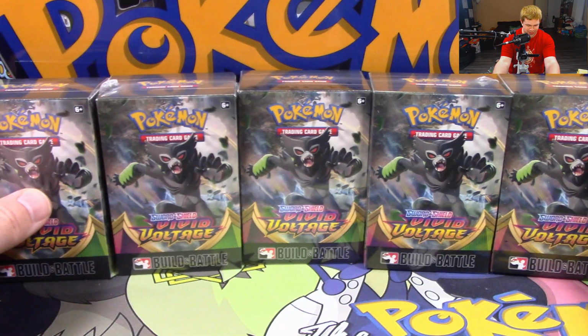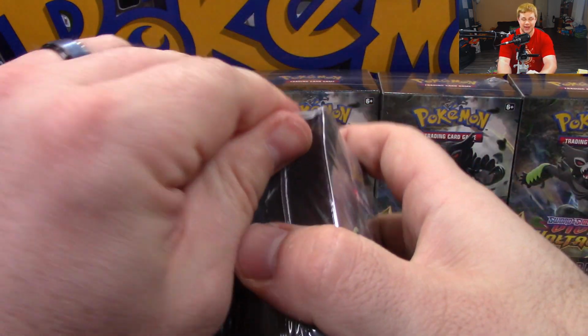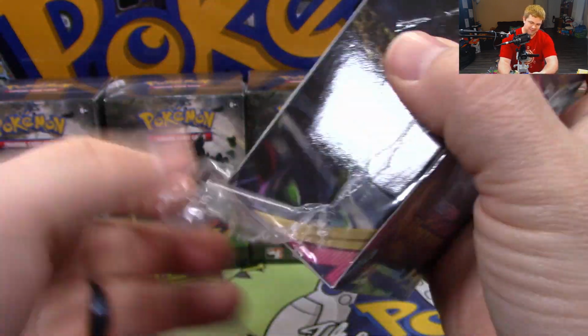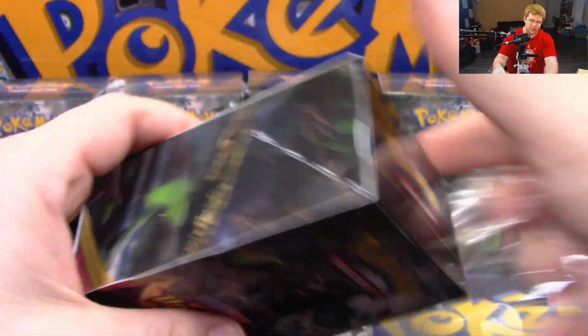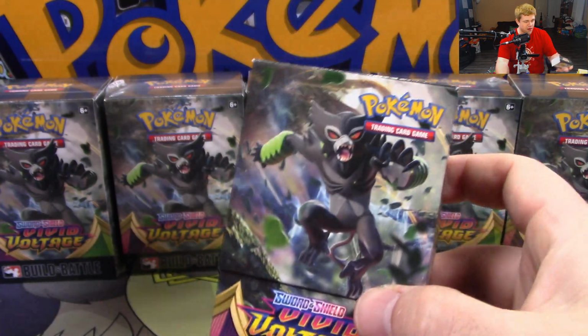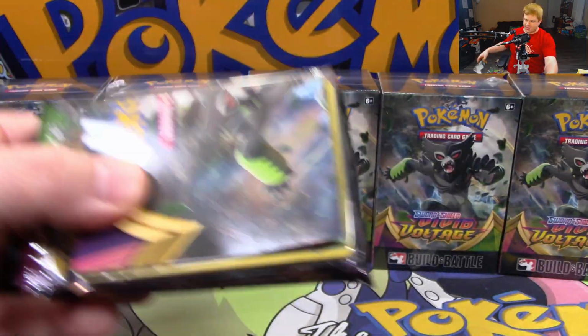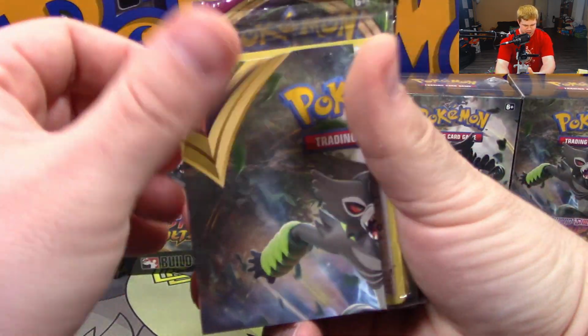I feel like I should just quit while I'm ahead, but you know what? I'm doing the whole case because that's what we have here. We have a whole case, with 4 packs in each one, 40 packs. We're opening over a booster box. If you really think about it, this is a lot of packs to open in one shot.